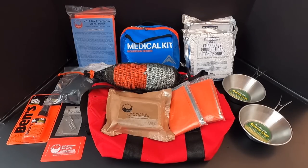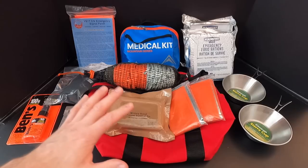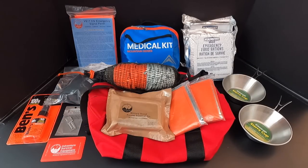Ultimately, though, as it always has been, if you want to get the best kit for the least amount of money, build it yourself. Or you can buy something off the shelf like this and then add some gear to it to make a really good kit. Now, the nice thing about this bag is that there is some extra space inside. So what we're gonna do now is add some extra gear to this kit to take it from being what I think is a pretty good kit on its own to being an excellent kit.